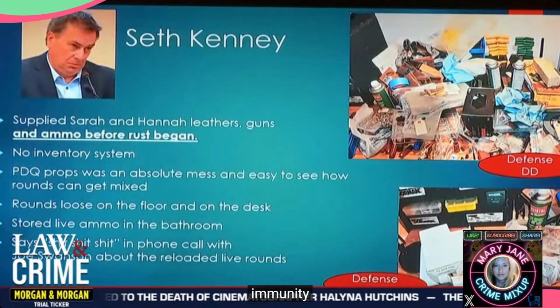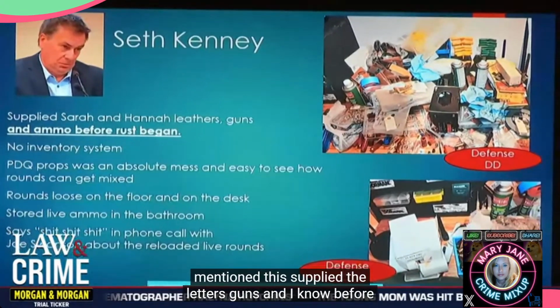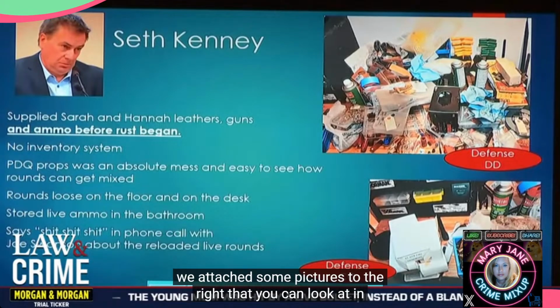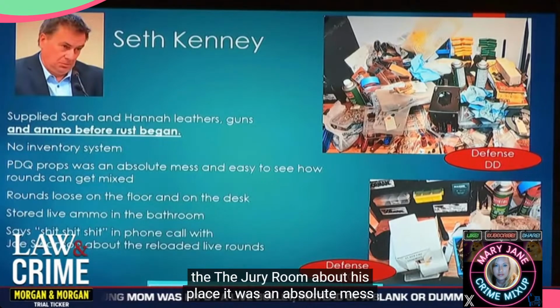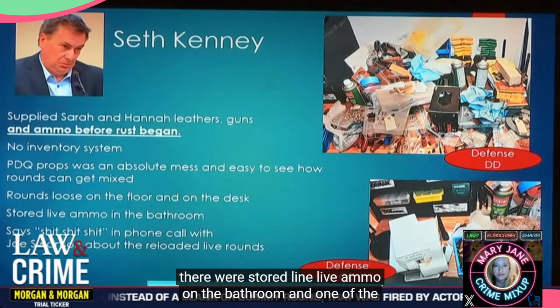Seth Kenney, again, I mentioned this, he supplied the leathers, guns, and ammo before filming began. He had no inventory system. And we attached some pictures to the right that you can look at in the jury room about his place. It was an absolute mess. There was stored live ammo in the bathroom.